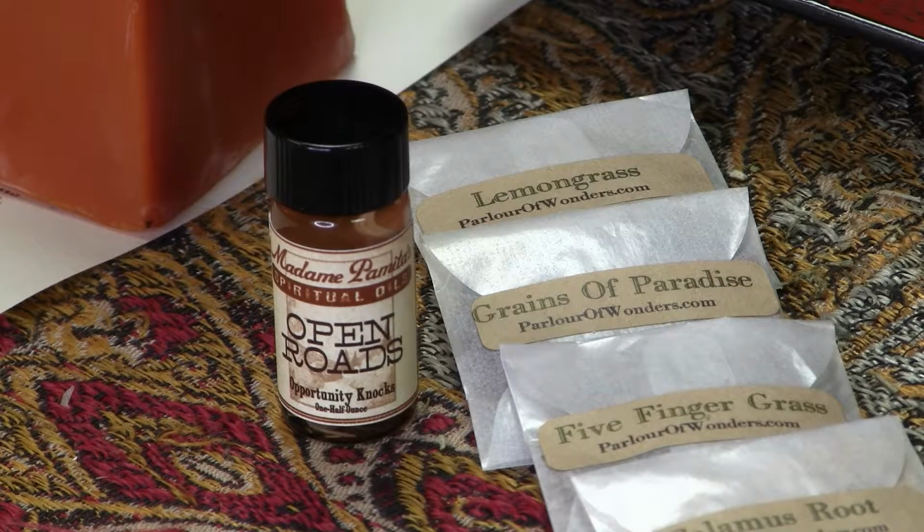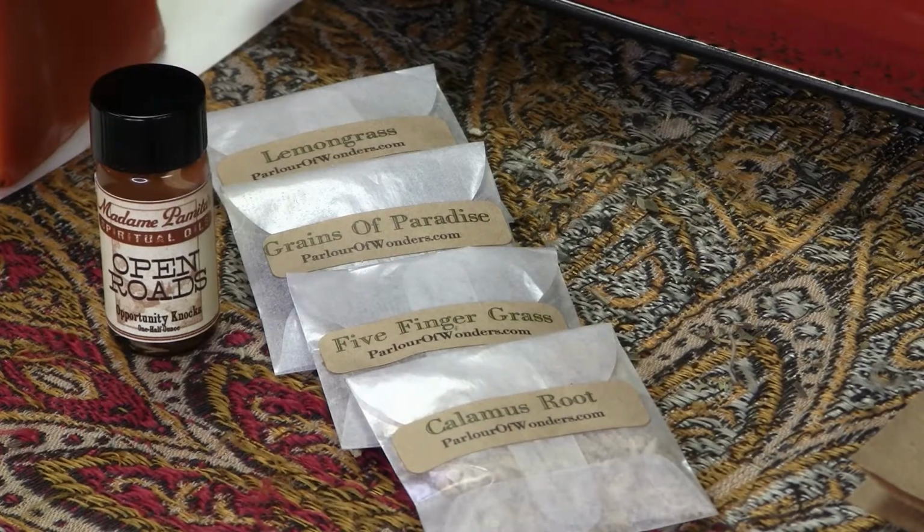When you get the spell kit, you're going to get the candle, but you're also going to get an oil, and in this case, an open roads oil that goes along with that opening up of new ventures. And you're going to get packets of herbs and the spell instructions. Those are everything that comes with the spell kit.